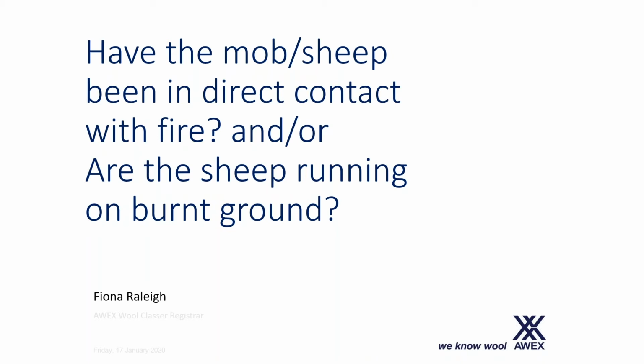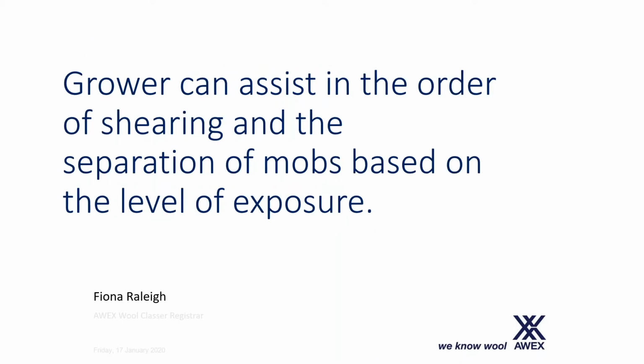So, I think the whole code of practice and classing is based around volumes of wool and what you're being presented with, which is going to be the difficulty, I think, is that classers are going to have potentially lots more smaller lines of different characteristics. So does that make sense? Yep.